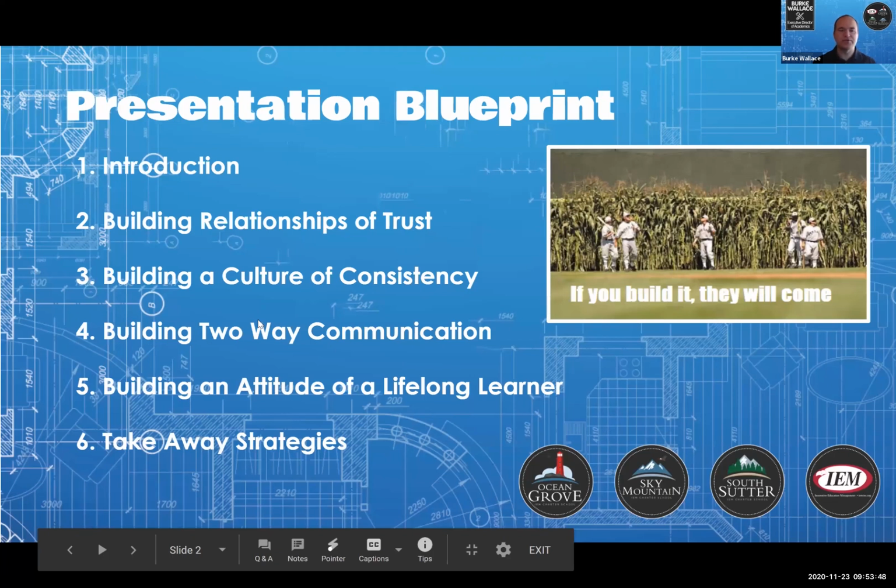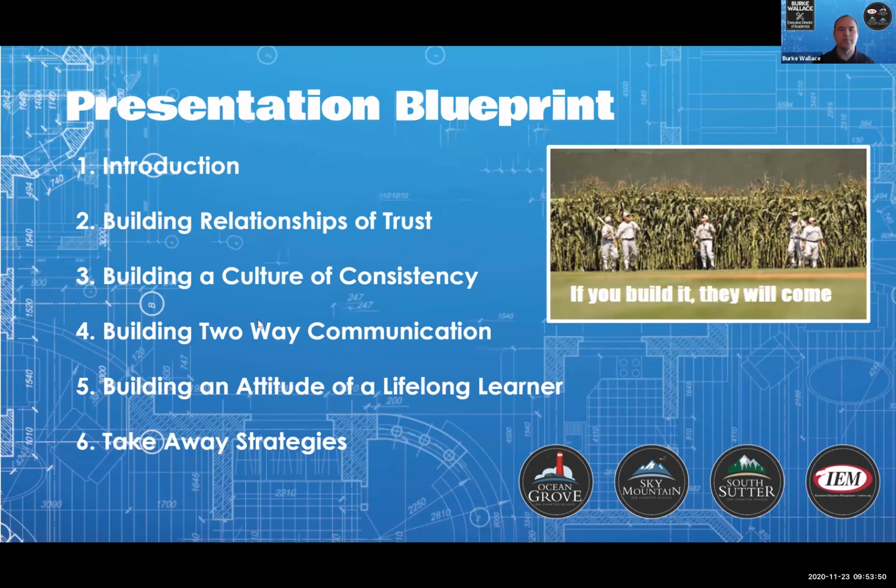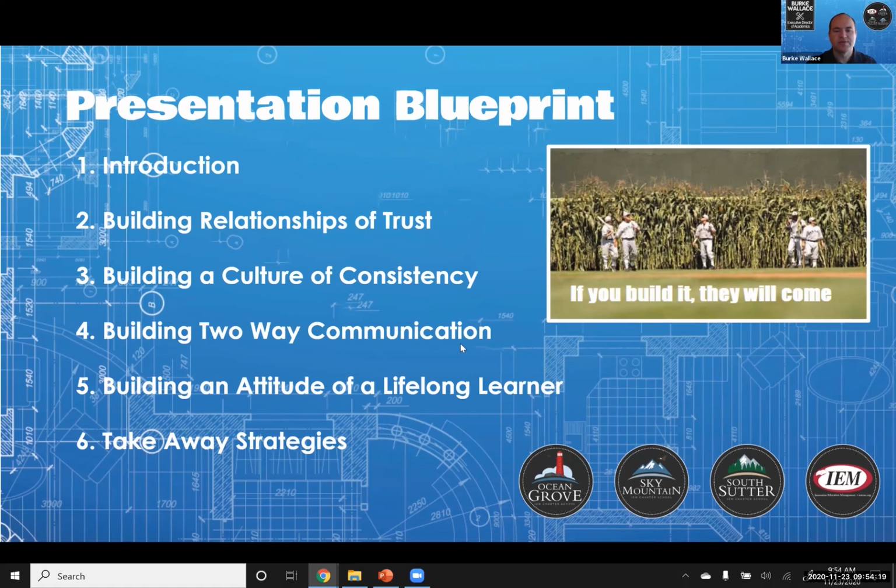So you see here on the screen the presentation, what we'll be covering. Those bullets number 2, 3, 4, and 5, those are the 4 principles that we will be talking about: building relationships of trust, building a culture of consistency, building two-way communication, and building an attitude of a lifelong learner. And then if there's time at the end, we will have some takeaway strategies. But before we do that, I have a poll that I want to share with you all. And let me put it on the screen.